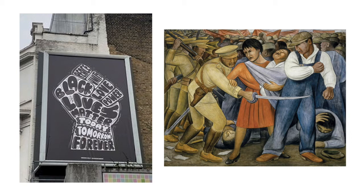On the left, we have a poster for Black Lives Matter, which is an issue that we're familiar with today. On the right is an anti-war poster done by Diego Rivera. One uses words and graphics, one uses a picture. These two images speak to social change in a direct way. Perhaps you want to pursue your image in this way as well, stating exactly the case and the cause for which you're standing up against.